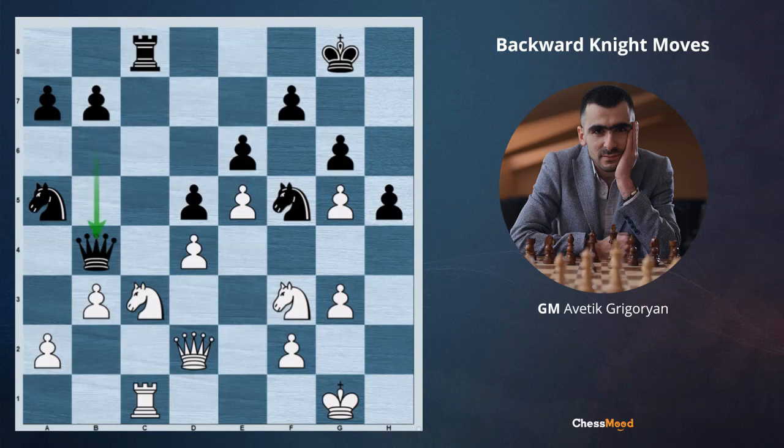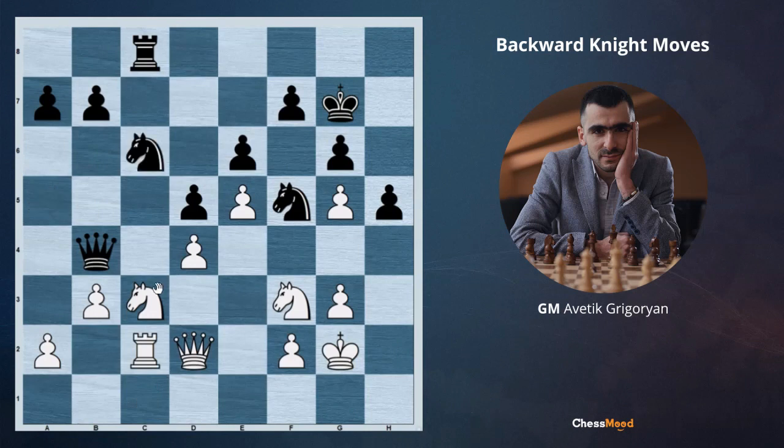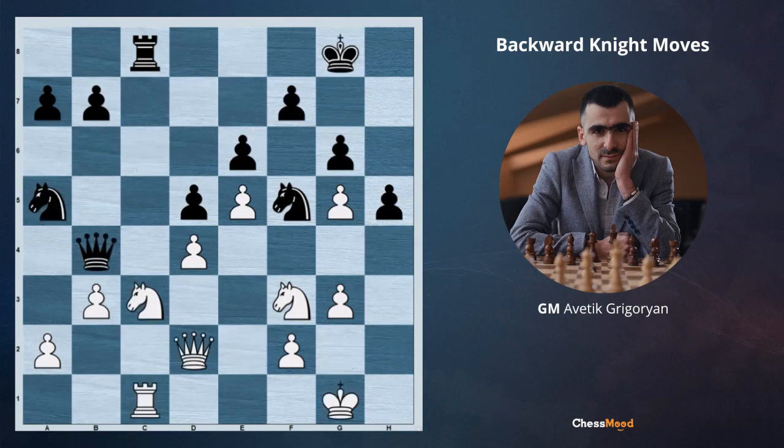A positional game was going on from the very beginning. White played King g2 here, King g7, Rook c2, Knight c6 back, trying to attack the d4 pawn. White played Knight e2, and after Queen d2, Rook d2, an equal endgame, and later White could win this game. Why did I show you this?